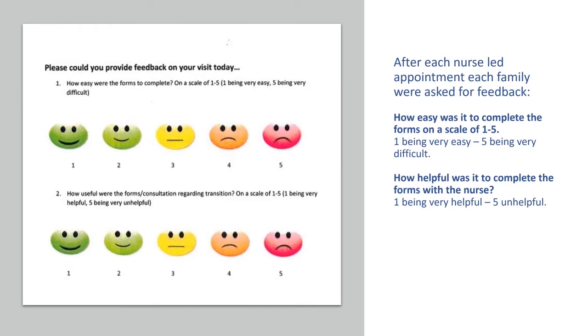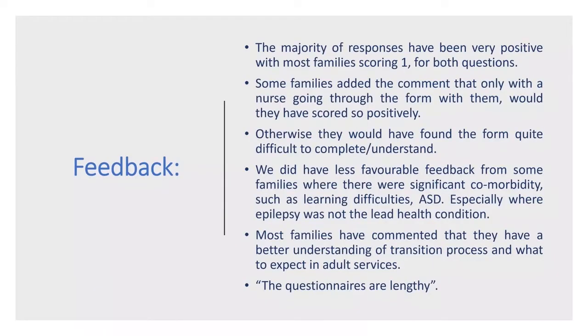So can I have the feedback results? Lovely, thank you. So the positives from the feedback results showed that lots of our patients, or the majority in fact, scored 1 for both questions. However, some families very clearly state that they were only able to score so positively because the nurse explained what was required.